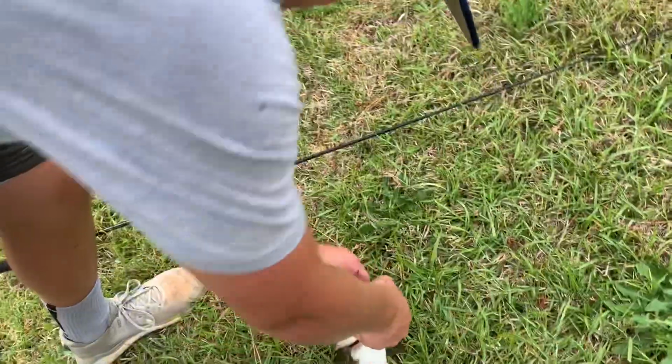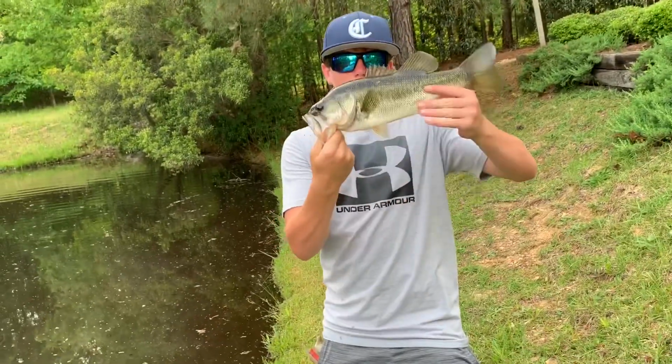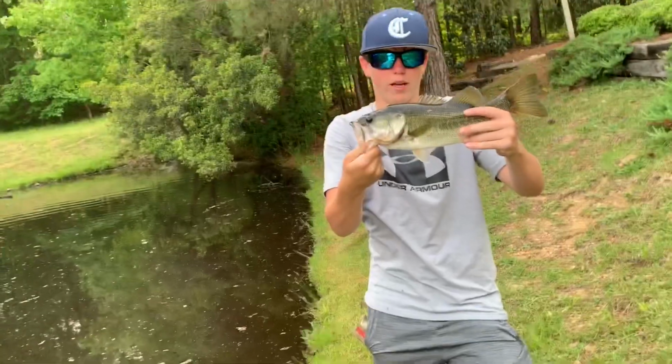Guys, I know it's not going to look that big, but that is probably a 2.5. No, that's a big fish. And for pond fishing in this pond, dude, that thing is huge. That is maybe a 2.5 to 3 pound fish.